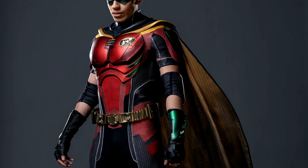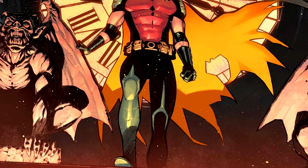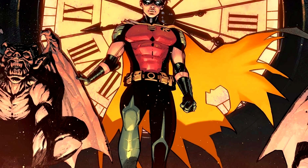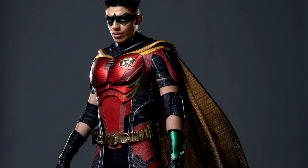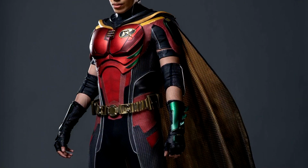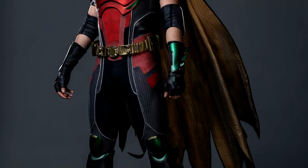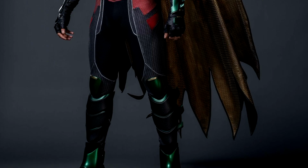Taking a closer look at the suit, there is obvious inspiration drawn from the more modern designs for the character, starting with Rebirth and carrying into the more recent comic incarnations. I absolutely love the bright colors, the mix of our now seemingly standard textured spandex weave material underneath some more pronounced armor plating around the chest, arms, and boots.